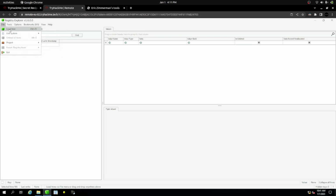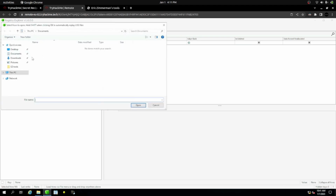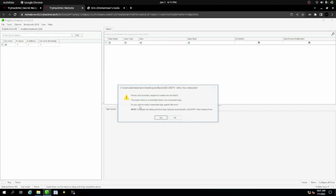So we are going to use the option load hive, and let's navigate to desktop and artifacts. Here I'm going to load the first 5 files. I'm not going to load this UsrClass.dat file, and I'll tell you later why I'm doing that. So let me load these 5 artifacts here.